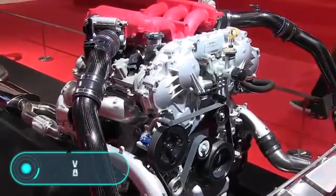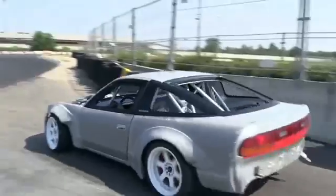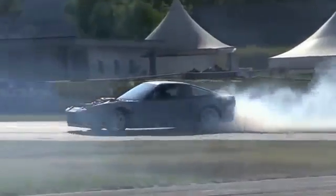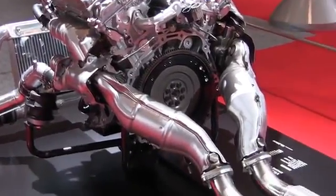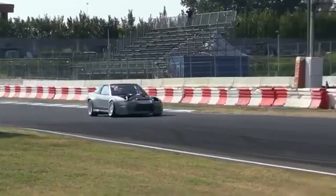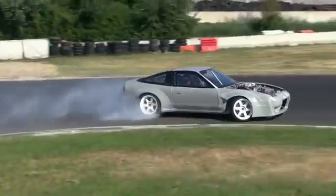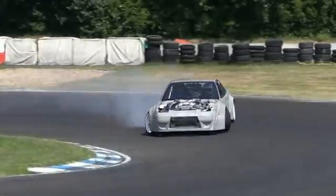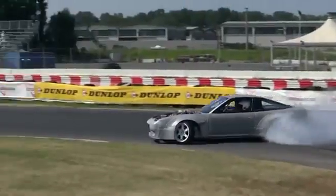V6 VR38 DETT. This powerful engine has been used in the production of the Nissan GT-R cars, as well as the Nissan Juke R series since 2007. It continues a wide range of VQ engines, often used in motorsport. It has 24 sport valves, 6 cylinders, and a sports lubrication system. It's cooled with liquid and uses gasoline. Each engine is assembled manually by trained specialists in the Japanese city of Tochigi.